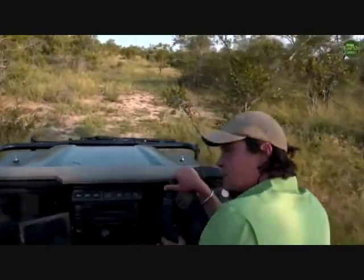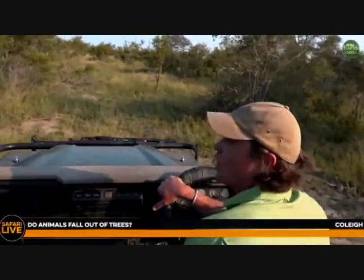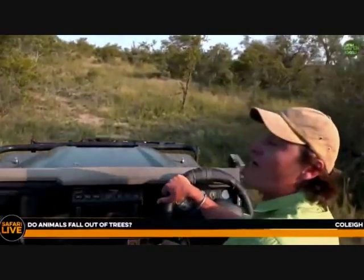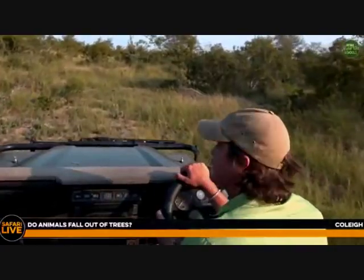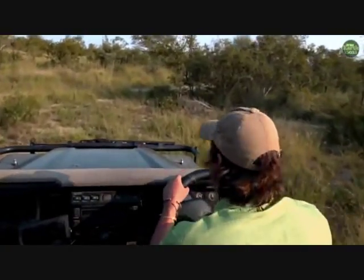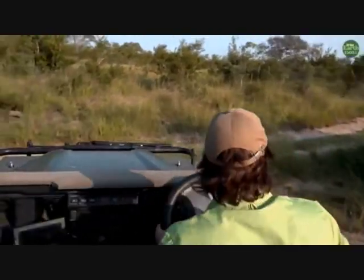Now, most animals, Collier, have a very good sense of balance, and they don't fall out of trees, but every now and then you see something funny. I've seen baby leopards, when they're playing, fall out of the tree. I've seen baby baboons fall out of trees, and even baby monkeys, but not very often.